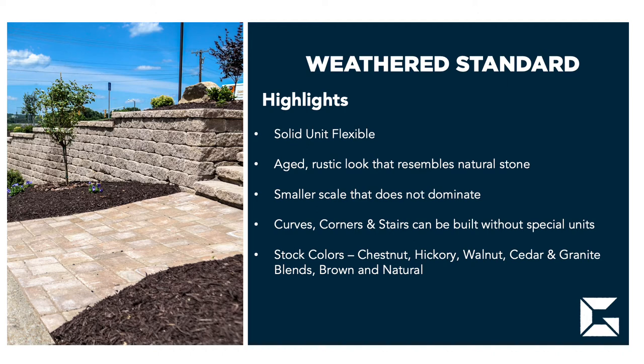You get the aged rustic look that really resembles the look of natural stone. It's a smaller scale, so we're not using a big 8x18 unit, a smaller scale that is not dominating the landscape. And the curves, corners, and stairs can all be built without addition of special units. And we stock the weathered standard in chestnut, hickory, walnut, cedar, and granite blends. And we also have it in the monotone colors of brown and natural.